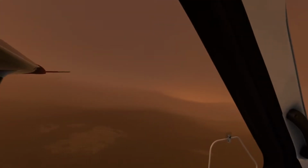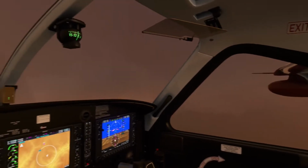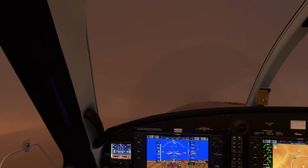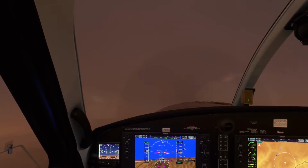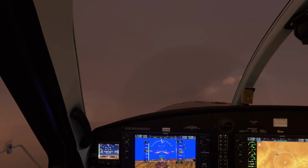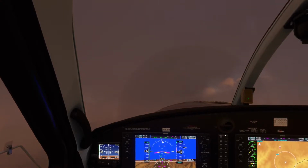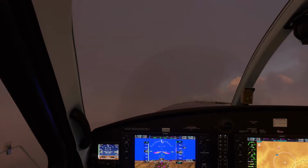And we'll continue our climb up to 95. We might just need to get a little altitude because some of the peaks on our way there are a little high, about 8,500, so we need to be safely above those.